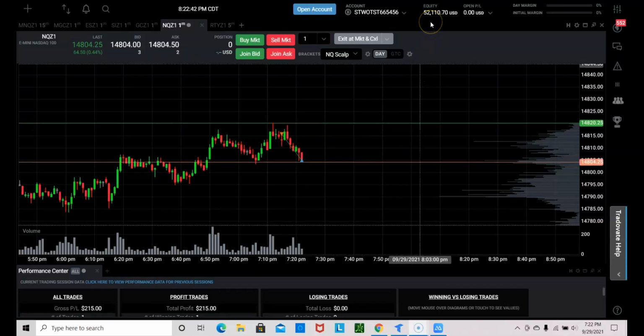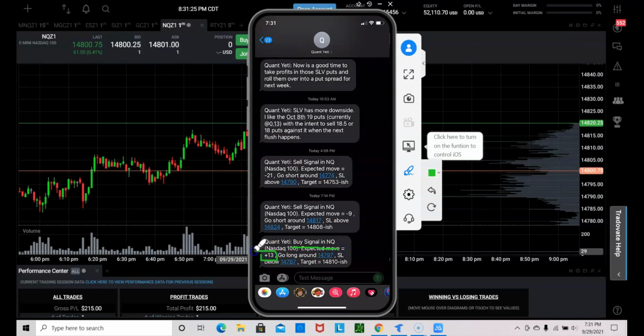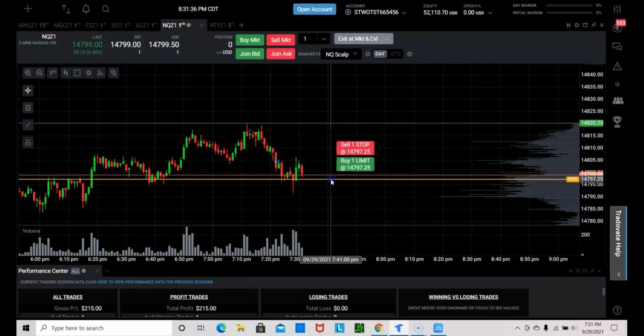Account value is 52,110. I just got a text message to buy the Nasdaq. Expected move is 13 handles to the upside with a target of 14,810. So I will place my order, try to go long here.